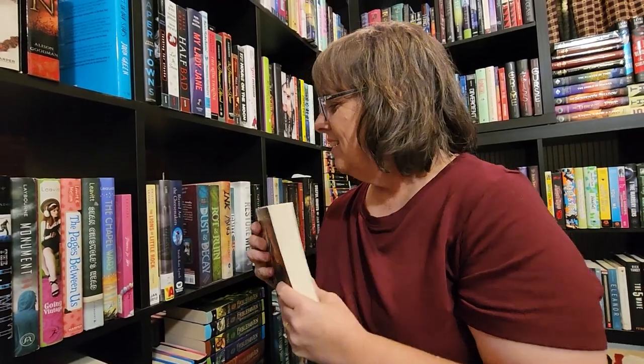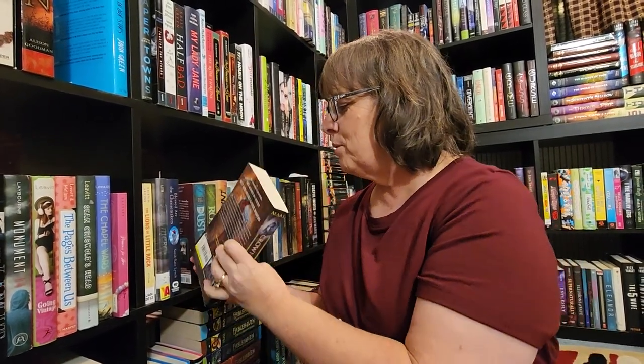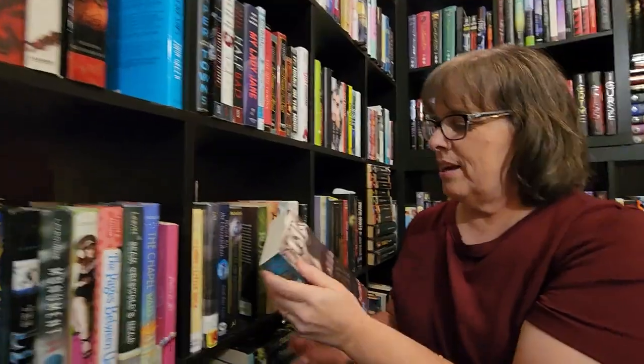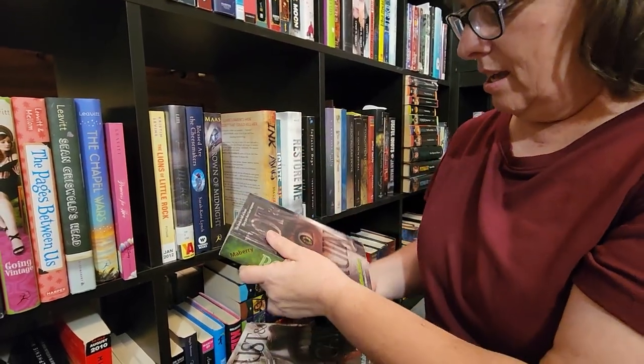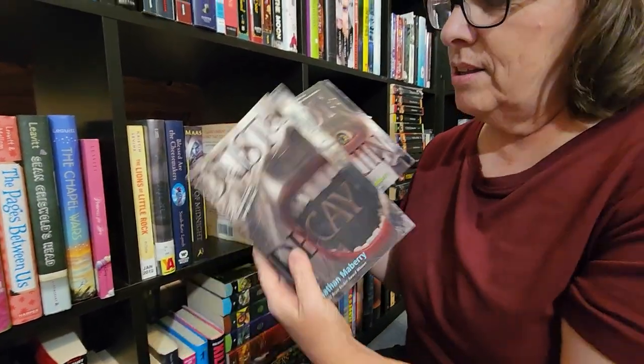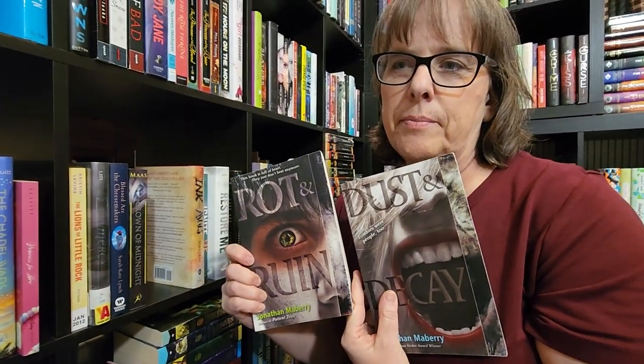That's the third one. The fourth one I'm listening to as an audiobook right now, actually. So this is the only Sarah J. Maas book we have, unless we also have Queen of Shadows and Empire of Storms, and they're upstairs in my room. But we don't know where Throne of Glass is, and it's driving me crazy. It's gotta be somewhere.